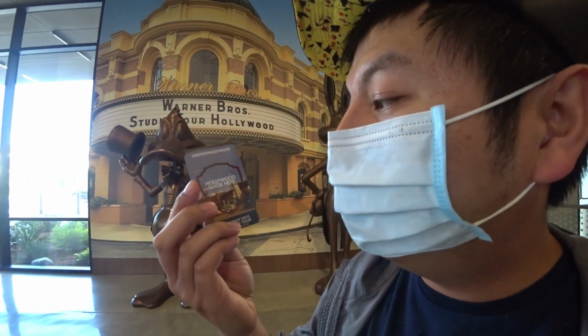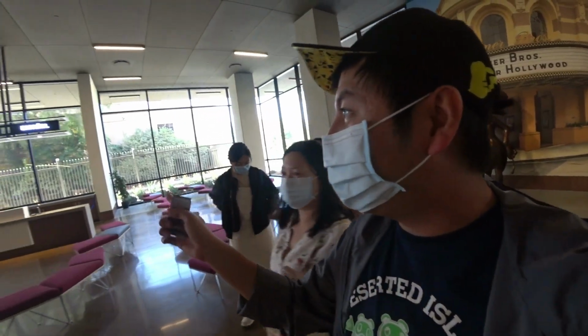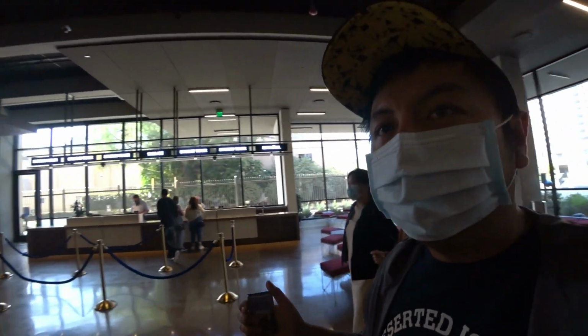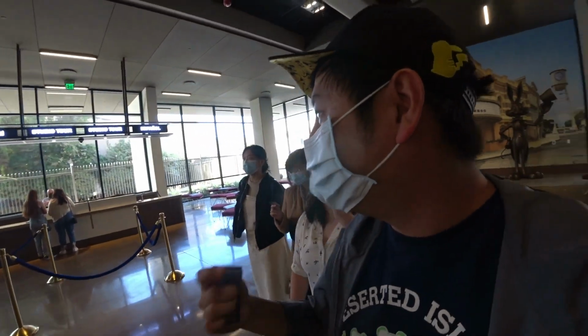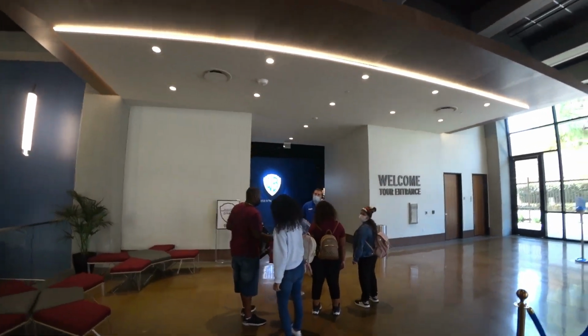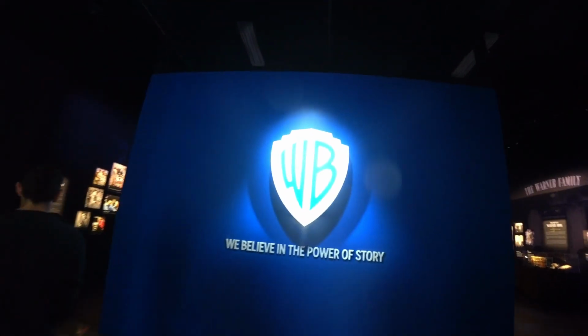Okay, we got our tickets, and welcome to Warner Brothers Studio Tour. And so you come in here to security, and you pick up your tour ticket with your phone confirmation over there. And yeah, and then you can head in anytime. Tour goes every 10 minutes apparently. So we're gonna head in. Yeah, take a picture with you.